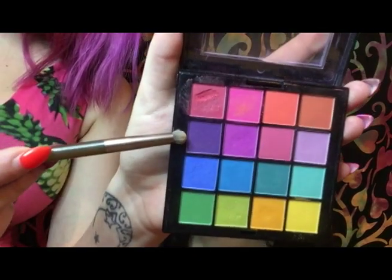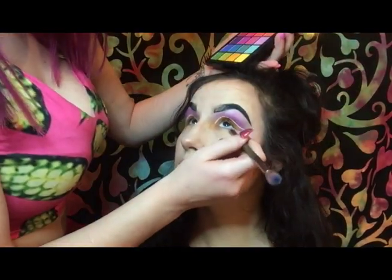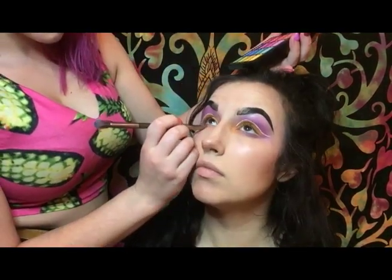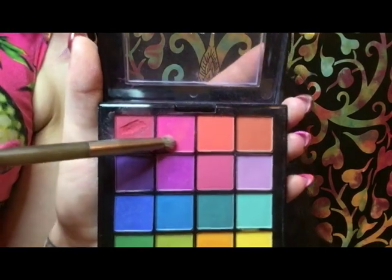Now I'm gonna go underneath her eyes with this dark purple. Now I'm gonna put this right underneath her tear duct.